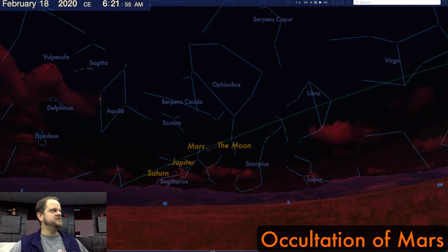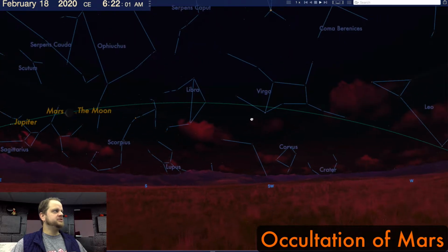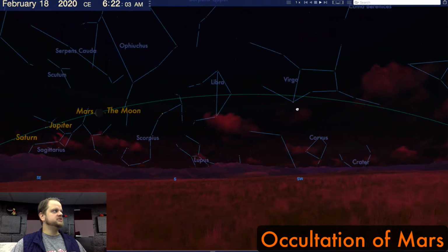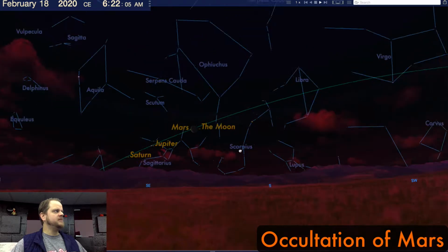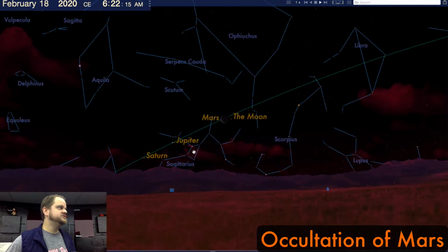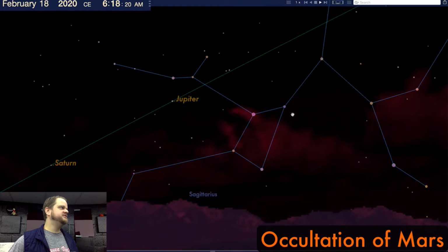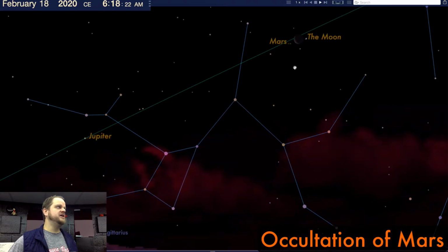Now, if you watch my videos, you notice that I always have this green line on the sky. You'll notice that the green line makes an arc, moving generally east to west. You should also notice that the planets, the moon, and the sun are on that line. That line is called the ecliptic. The sun, moon, and planets are generally on this line, and they only vary by about a degree or two.